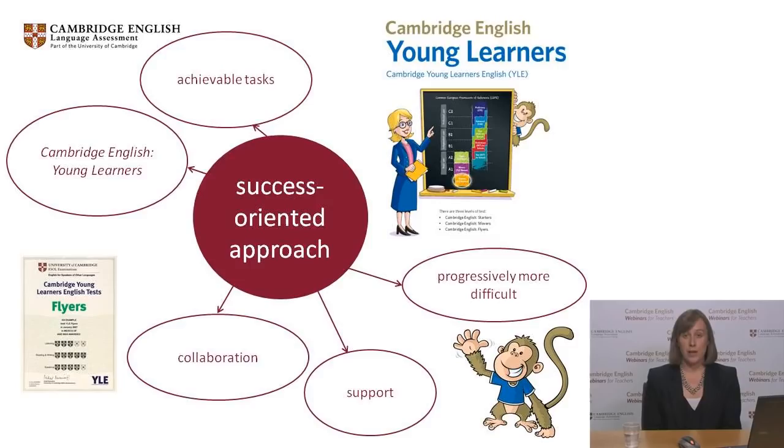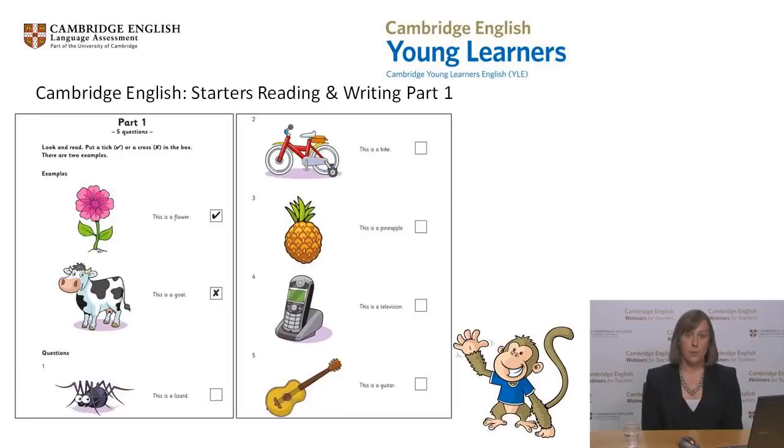Let's move on now to see how reading and writing are tested in the Cambridge English Young Learners tests. We'll look at a few tasks, but there's more detailed information about the tests on the Cambridge English Language Assessment website. We'll give you the address at the end of the session. So, let's start with a task from Cambridge English Starters. This is the first task in the Cambridge English Starters reading and writing test. Remember that Cambridge English Starters is below A1 on the Common European Framework of Reference for Languages, the CEFR.